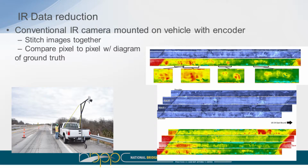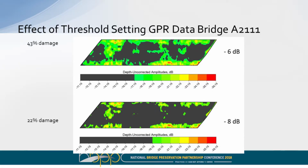All right, infrared, I think I already explained how that's provided, so running short of time. It wouldn't be complete without mentioning that the effect of thresholds is significant in the NDE technologies, and this is where some subjective judgment usually is used. Here are 2 GPR scans of the same deck. It's the same data, but the threshold's set differently. Everywhere gray here is set to be sound concrete, and the green is the defective concrete. If I choose a threshold of -6 dB, I get about 43% of the deck recorded as damage. If I pick -8, I get about 22%.